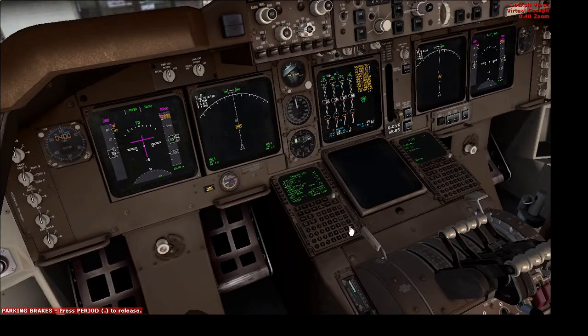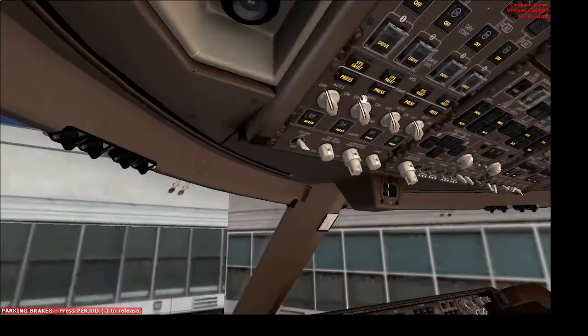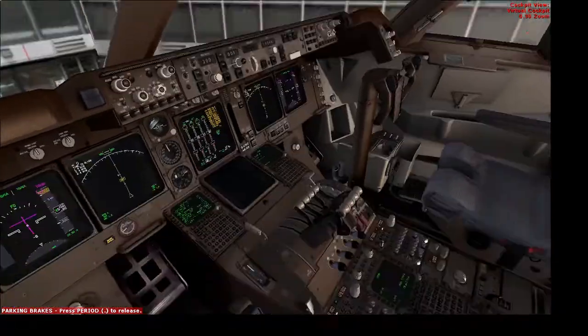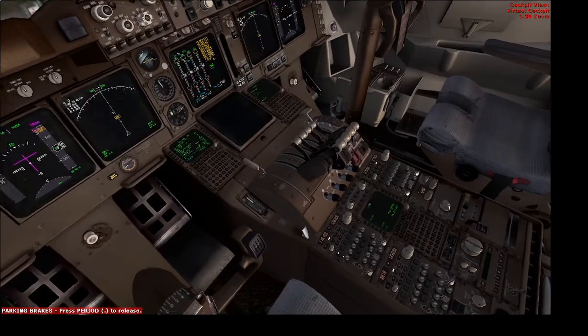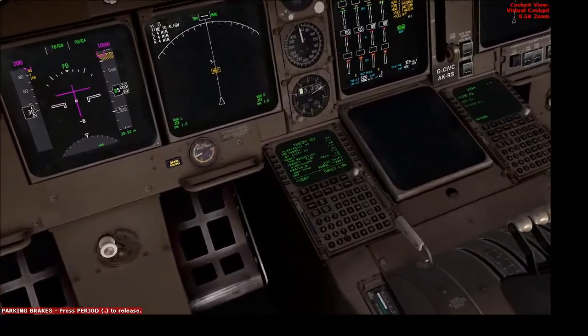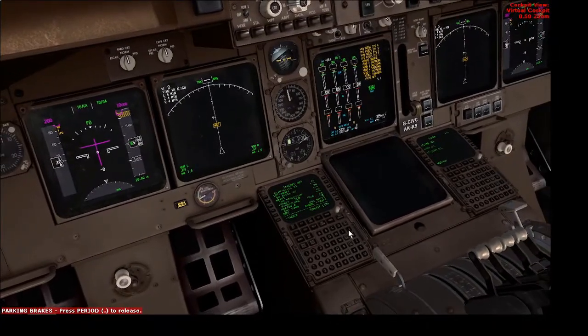While we wait for the IRS to align, we can start the APU, which will give us some extra power we need for starting the engines. So we can start with some pre-flight checklists.